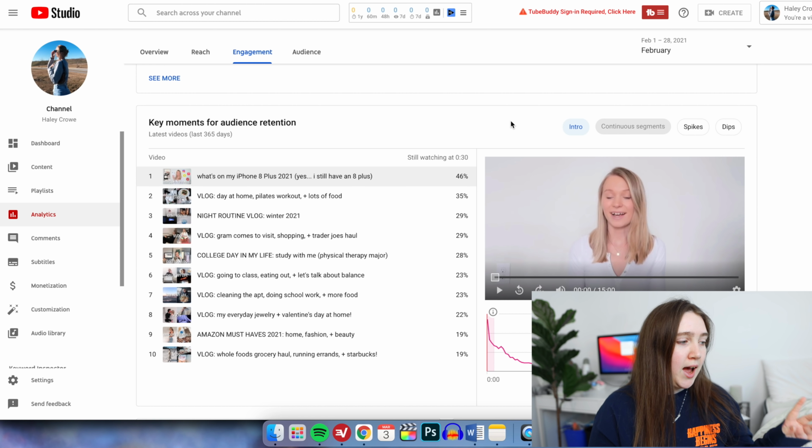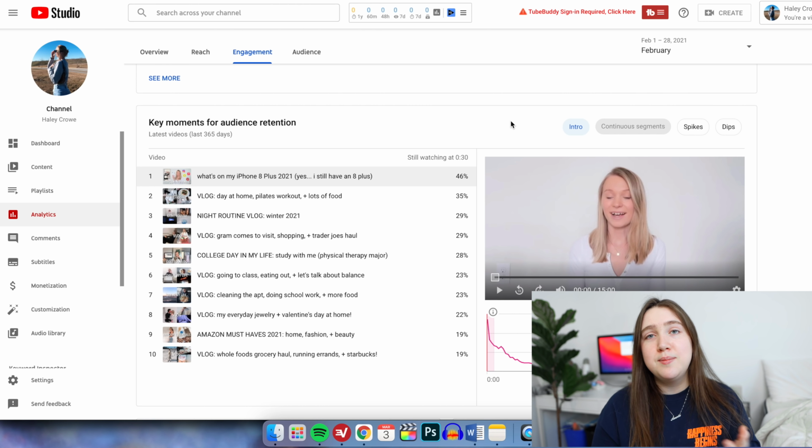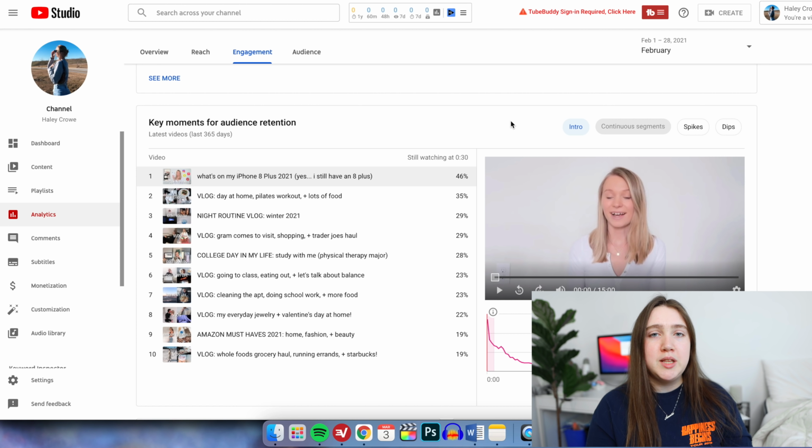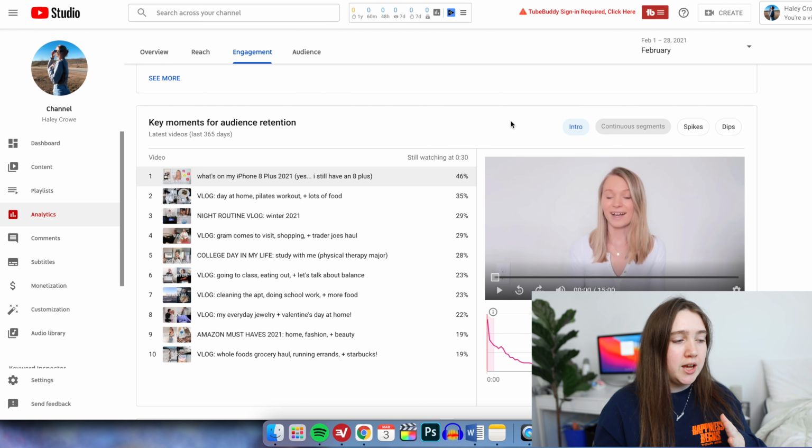So if we look down here at key moments for audience retention, this in my opinion is one of the most helpful analytics that we have access to because this tells you exactly where people are leaving the video, what is happening at that point when they leave the video. This is going to help you to figure out what you should keep in your video, what you should get rid of, do more of, less of, change, that type of thing.